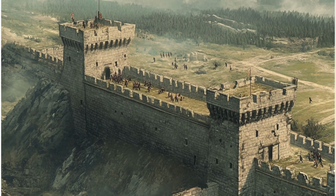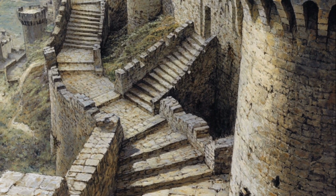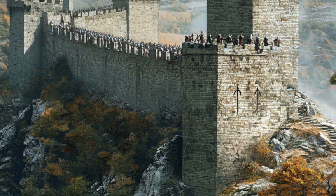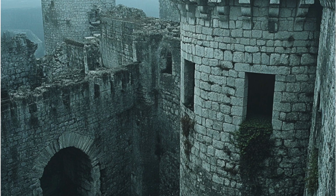Add a few archers stationed at the top with crossbows. That spiral became a corkscrew of corpses. Oh, and the steps themselves. They weren't even. Some were deliberately made shorter or taller than others to trip up unfamiliar feet. Defenders trained on them daily. Attackers stumbled, literally. And let's not forget the murder holes, one of the castle's most iconic brainchildren.